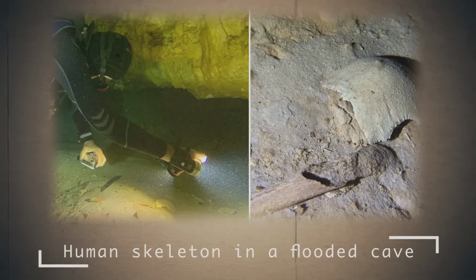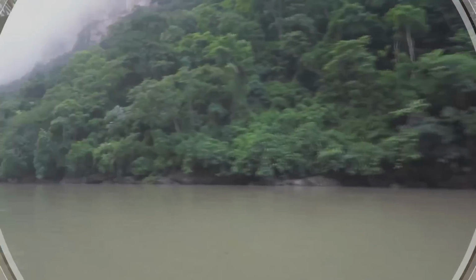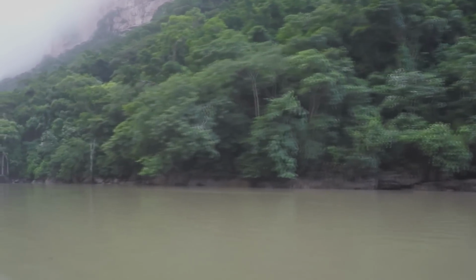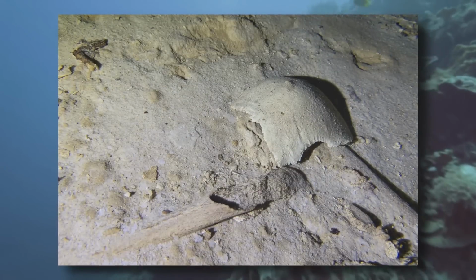Human skeleton in a flooded cave. At the beginning of the video, we will go to the Caribbean coast of Mexico in a cave system that was flooded at the end of the Ice Age. Here, an amateur archaeologist discovered the skeleton of a prehistoric man that is over 8,000 years old.